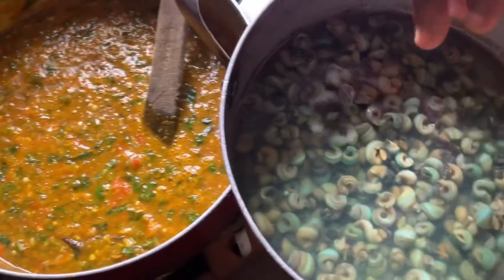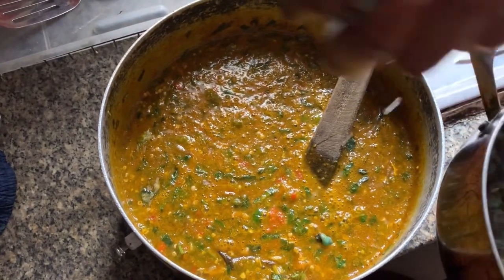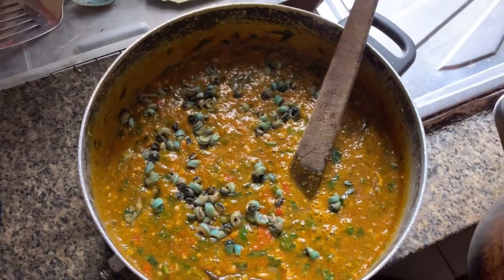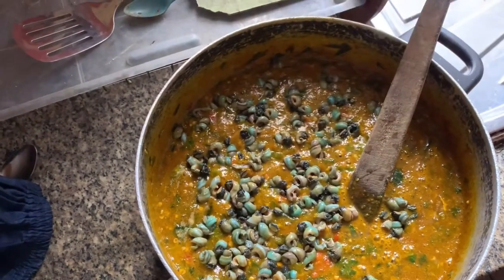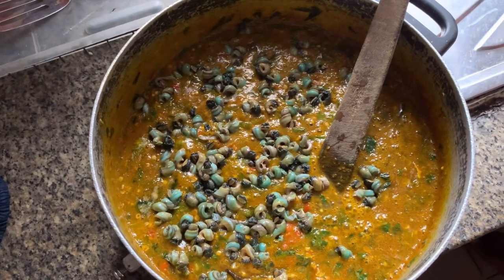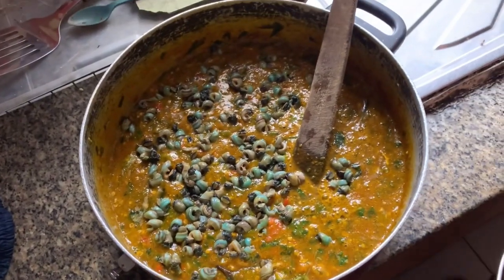And then after that, I went in with my periwinkle. For me personally, I don't like to add my periwinkle to my soup when it's on fire. I like to bring it down. I like to bring it out of the fire and then just spread it across, like around the soup. So this is me spreading the periwinkle around the soup, right? And then after I'm done spreading it around the soup, I would cover it with the pot cover and let the heat cook the periwinkle.